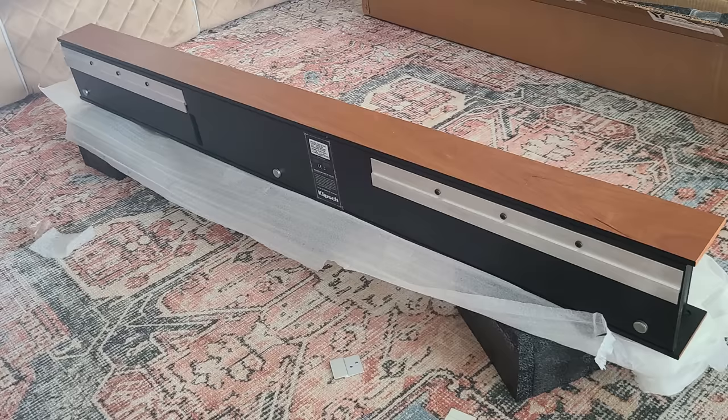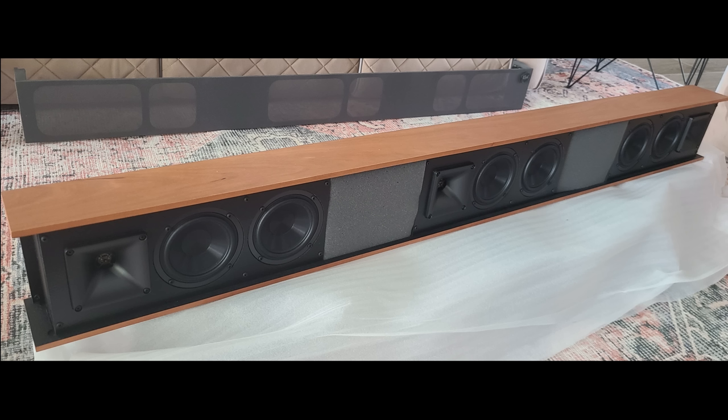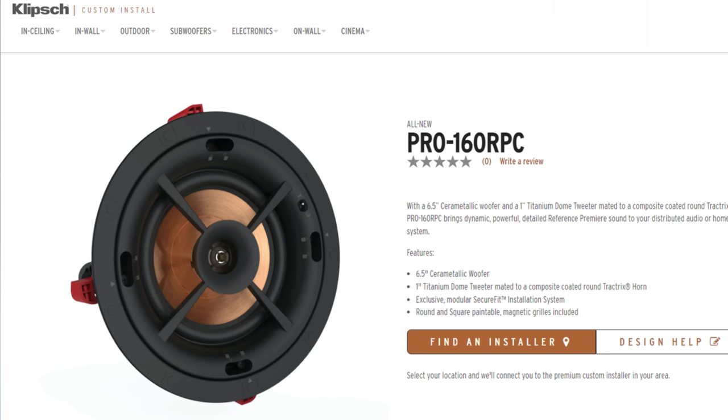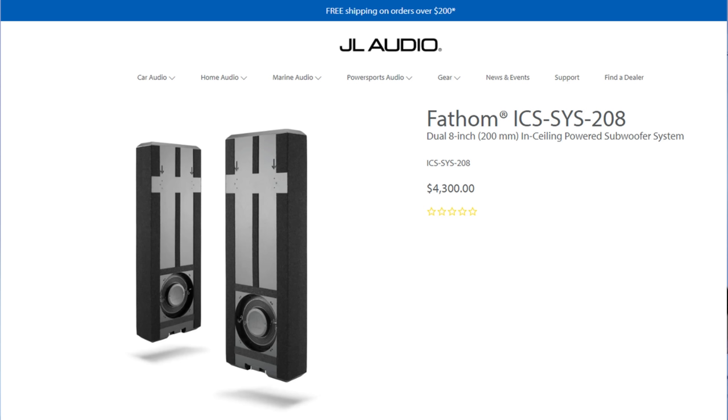And I know, Gene, you gave me a little bit of grief on that, because as the godfather, you absolutely didn't want to do that. But I'm like, just trust me on this, brother. And Klipsch was amazing and sent Gene one of their flagship Heritage line soundbars, along with some of their Reference Pro 160 in-ceiling speakers. And JL Audio sent a pair of their amazing in-ceiling subwoofers. And what do you think?